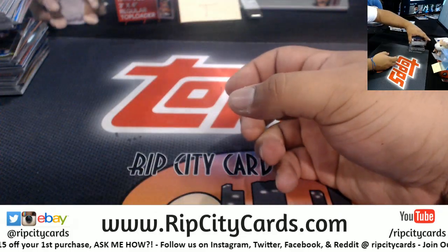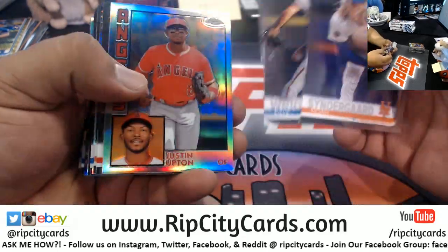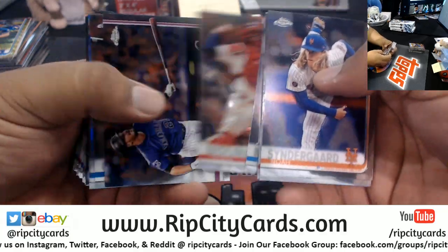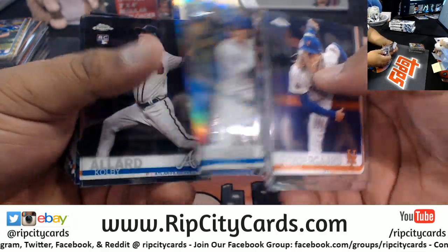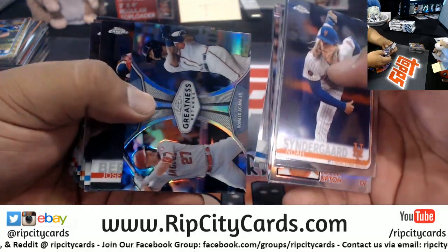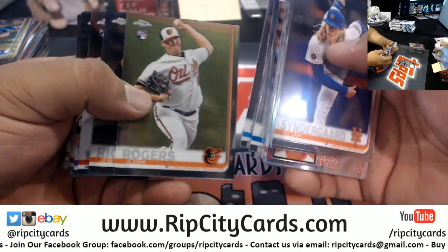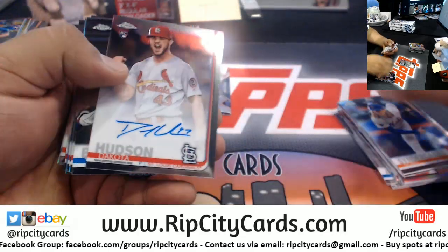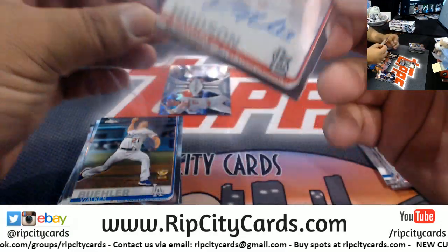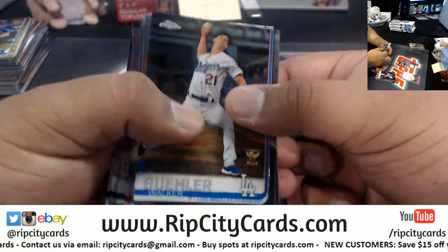Here we go. Good luck, everybody. Man, these things are chrome. And got two different teams there. First autograph, Dakota Hudson of the Cardinals. Rookie on card auto. Very nice.